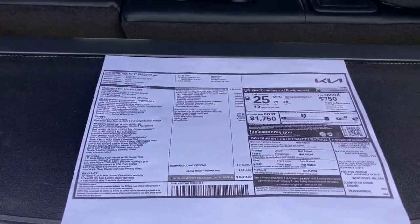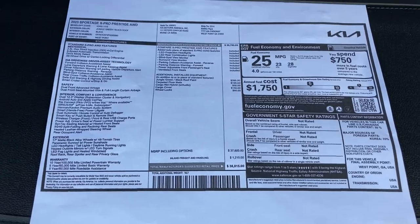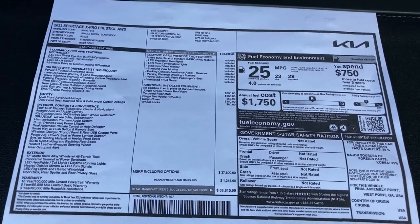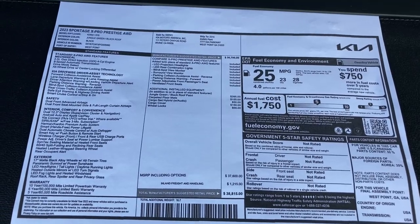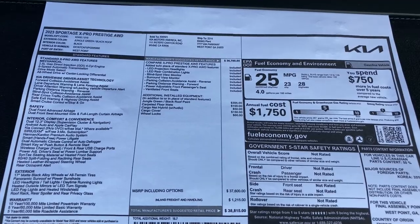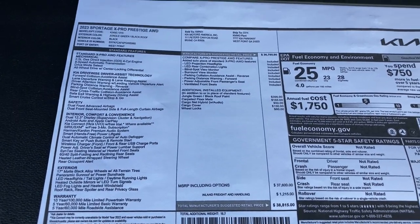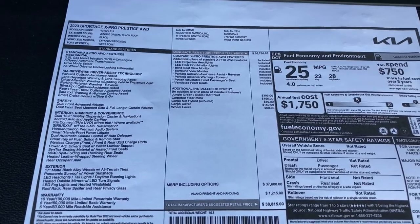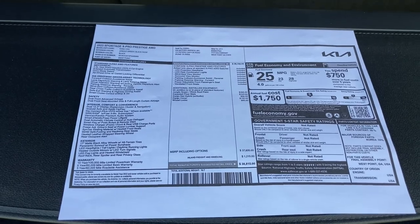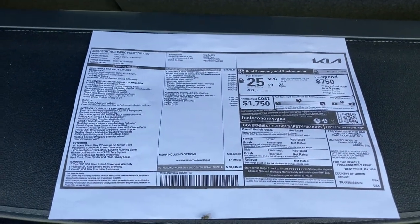It appears I have come upon the Monroney on this vehicle. And as you can see, it is, in fact, I wasn't lying to you, it's a 2023 model. And the base price is around $36,790. And with all the goodies, and there is additional installed equipment, it comes out to $38,815. There's quite a bit of stuff on this thing, too.